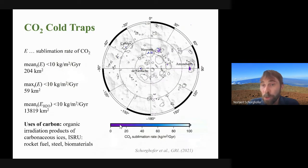And here now is a map of CO2 cold traps. The water ice cold traps are the black contours, and the CO2 cold traps are the colored areas. The CO2 cold traps are much, much smaller, but they are contiguous regions. In particular, this one big area on the floor of Amundsen crater is a third of the entire cold trap area. So the CO2 on the Moon, which is likely an important resource, we expect to be concentrated in just a few areas, right? So the Moon is a big place, but there are some areas which are much more important than others for ISRU.